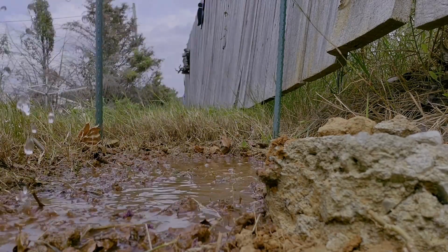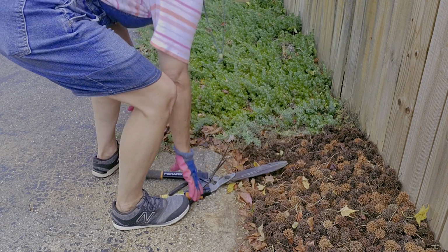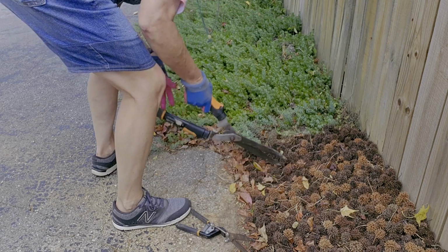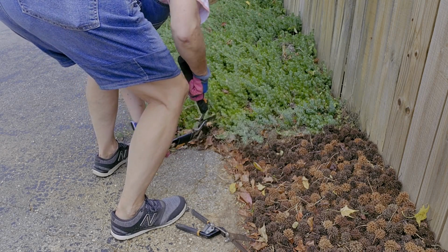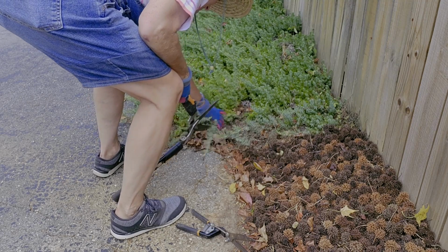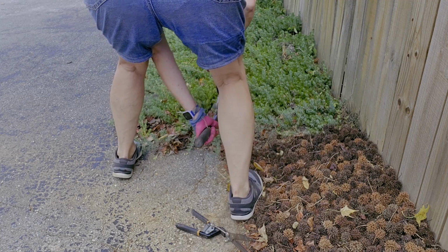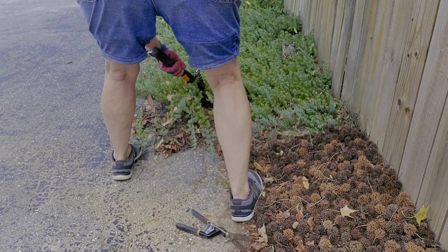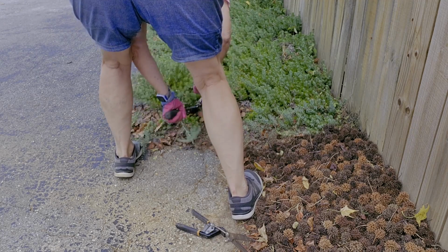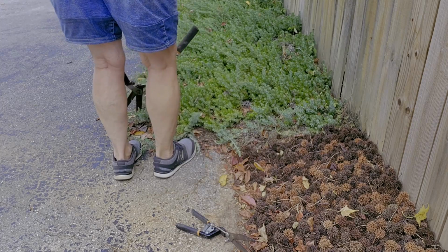That concludes the first day of our projects, and now we are moving on to the second day. This is, to the bottom of the screen, the sweet gum pod planter that we did the other day. We mulched with the sweet gum pods, and now I have these junipers growing up alongside the driveway, and they look pretty nice. I have no problems with the plant at all.